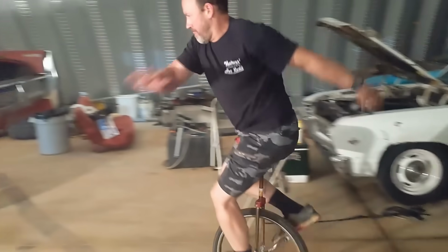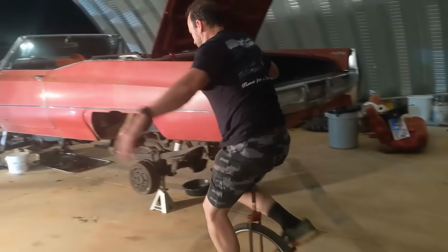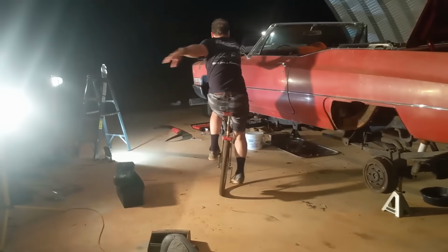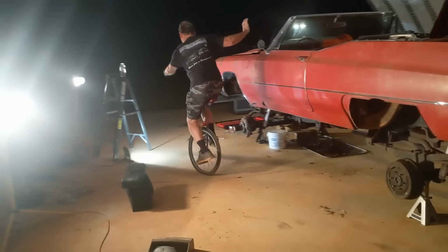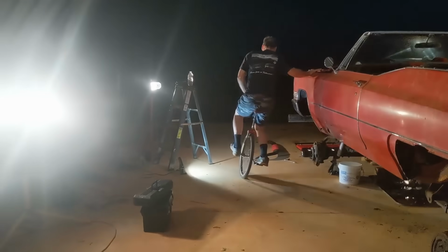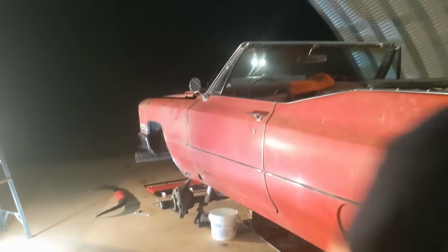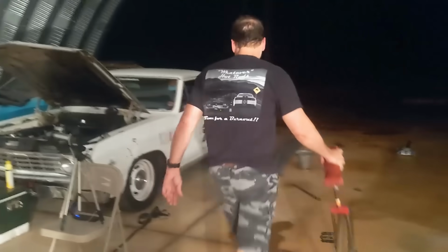Maybe I'll strap myself to the trailer while you drive on the way up there, and I'll wrench on it underneath. That'll be great. He's 57 years old, folks, and this might be the last time we see him. He's doing pretty good. We're supposed to be working on that. I gotta do it one more time.